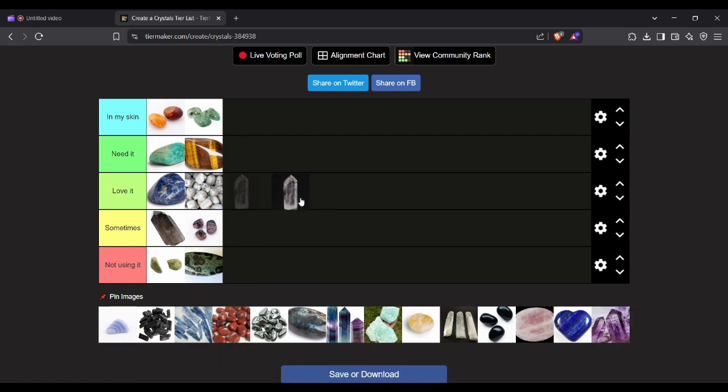I don't use it a lot. I definitely use it a lot more than smoky quartz. I might just put it in the love it tier for now. Because, like I said, it's good for anything. It's really flexible. But oftentimes, I'm just using more specific crystals that will give more specific benefits. So I don't use it as much as I could. If I was doing more spell work, I'd probably use it a lot more. I'd probably put it up in the needed tier. But I've been having a pretty casual relationship with witchcraft lately. So we're going to put it in the love it tier.